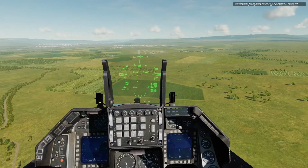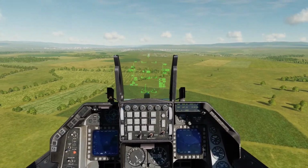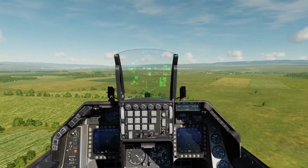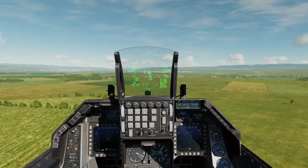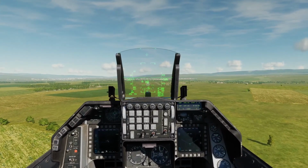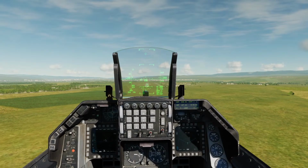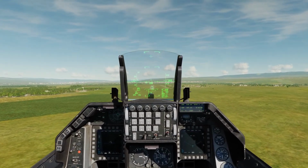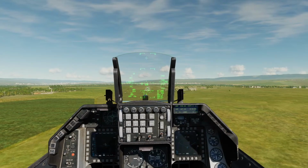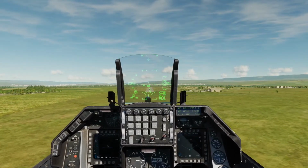Alright, I'm too high. I'm dropping down. That's good right there. Okay, so the dash line of the threshold runway, flight path marker at that same location along with the top of the staple. And coming in, holding her right here until the flare.